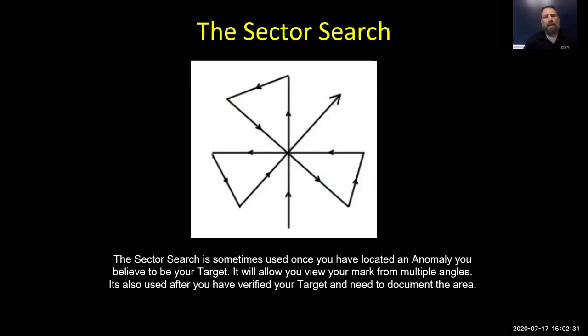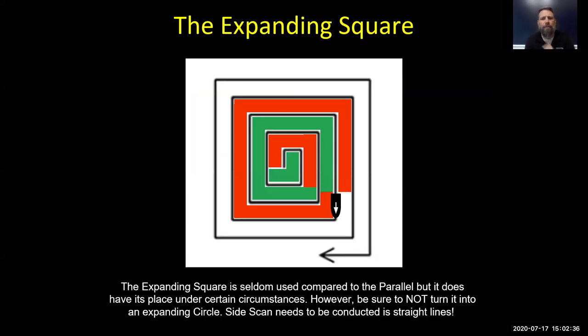All right, so we talked a little bit about the expanding square. Just remember that when you're doing the expanding square, make sure you have those 90 degree corners and you are still doing your overlap. You want about a 10% overlap. So again, if your range is at 65 feet, then your legs will be at about 60 feet of spacing. Instead of green over green, like you are on the parallel search, you're actually going to have green over red on this one.